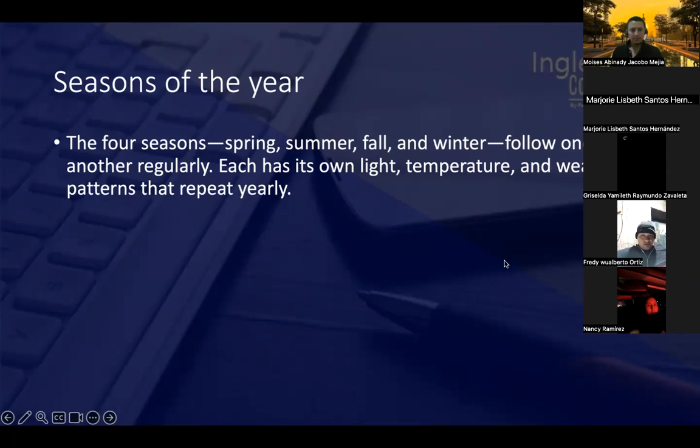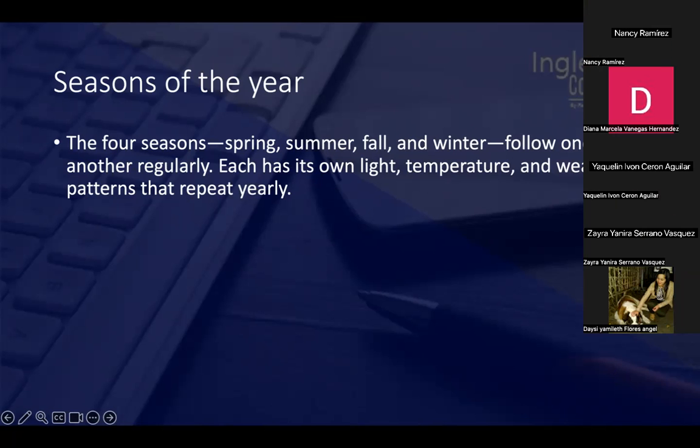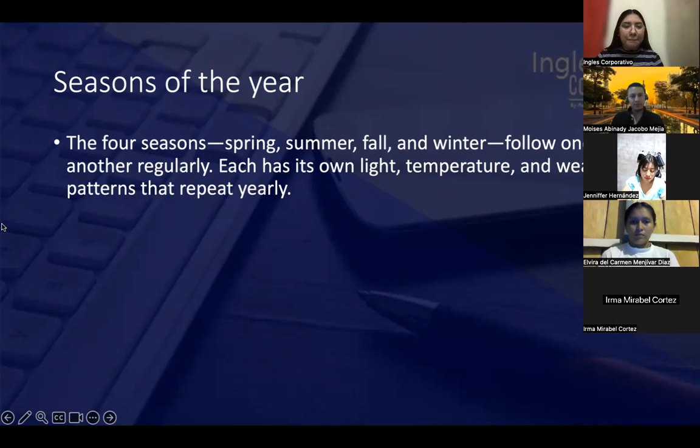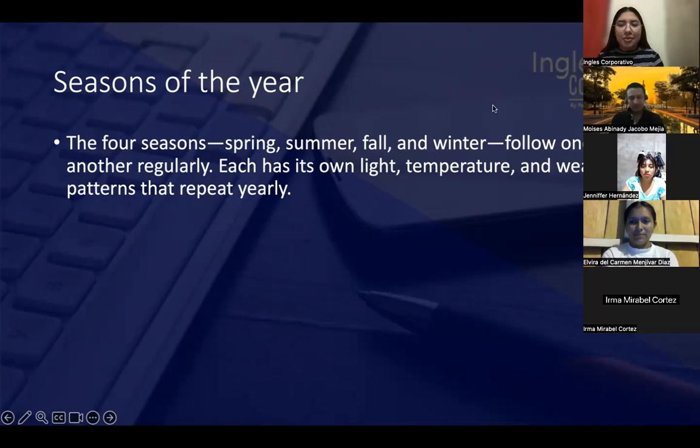Okay, now I need the last participant, the last volunteer. Who wants to help me? Okay, Moises, go ahead. The four seasons, spring, summer, fall, and winter, follow one another regularly. Each has its own light, temperature, and weather patterns that repeat yearly. Very good. Thank you so much, Moises.